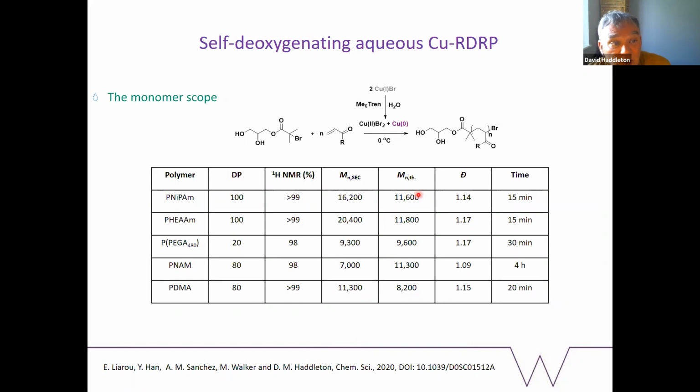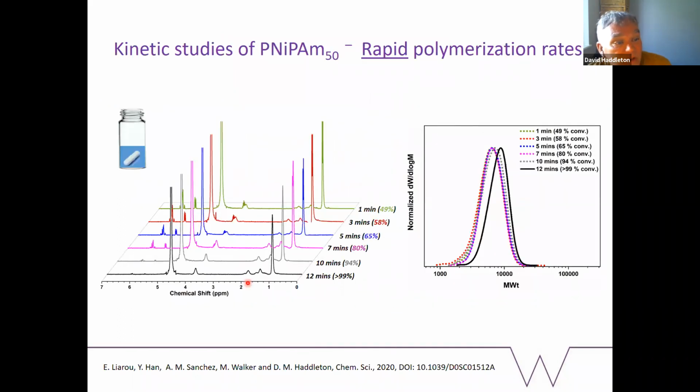So you can do self-deoxygenating. You don't have to deoxygenate. The copper takes it all out, and you get very good dispersity in good reaction times. Kinetics would generally look like this. So we're following this reaction here over about 10 minutes, and we're just watching the monomer disappear and the polymer grow in here. So you've got a polymer and a monomer peak there, and the molecular weight distributions remain really, really very nice. So very rapid.